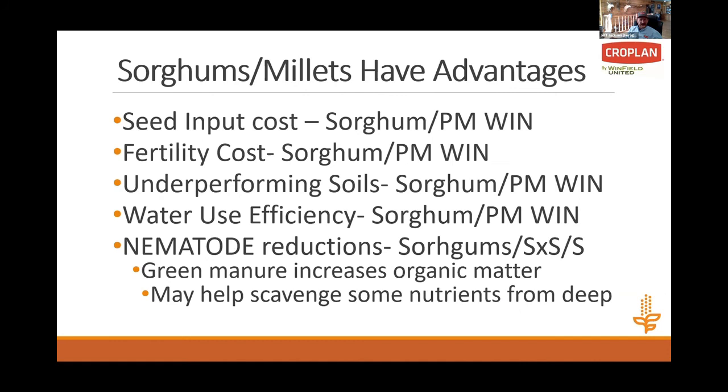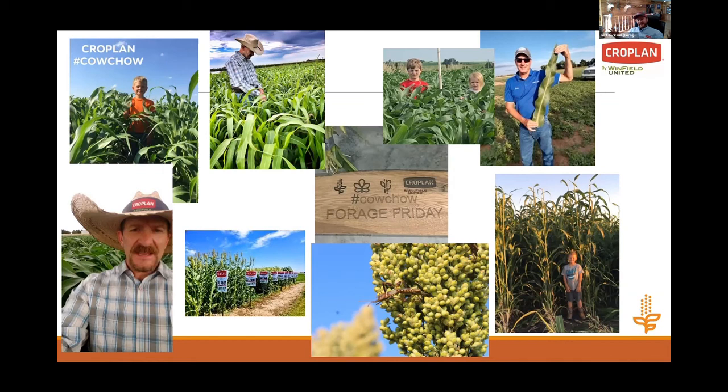So consider these, and also just a scavenger for some nutrients down a little deeper. They do have some good penetrating root systems for compaction issues, getting some nutrients recycled in the profile. So again, you can see that there are a lot of opportunities out there, and we do have some alternative forage options. And I hope I got you guys thinking a little bit more today. Maybe you took some notes, maybe you didn't. But I'm going to let her go at this point.